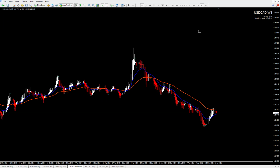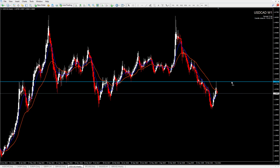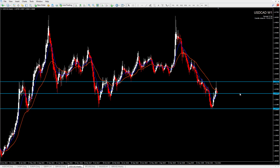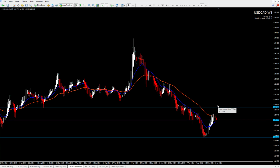USD CAD is pointing down right now. We have weekly short 1 to 3. Let's try to look for the levels. We have the resistance level, we have the support level, we have another support resistance where price is right now, but it will not be so relevant if we go to lower time frames. We have weekly short 1 to 3 here.